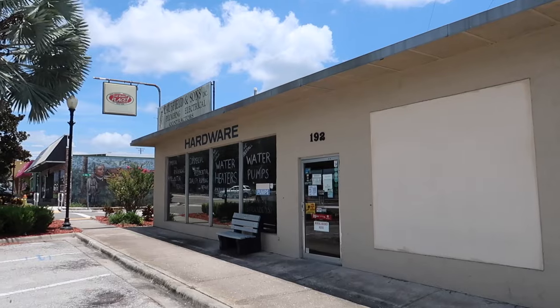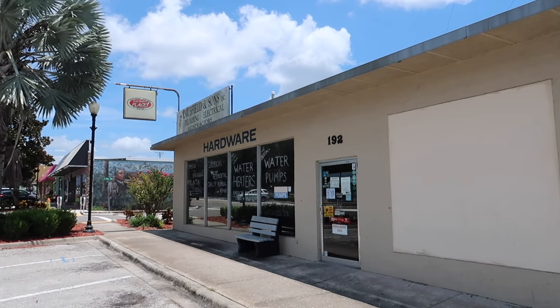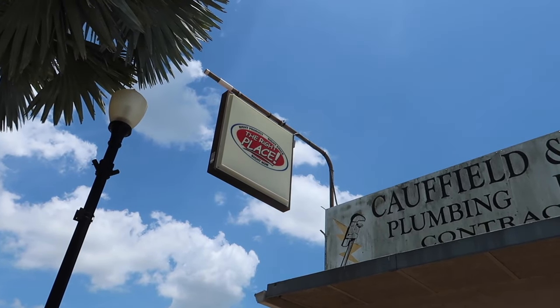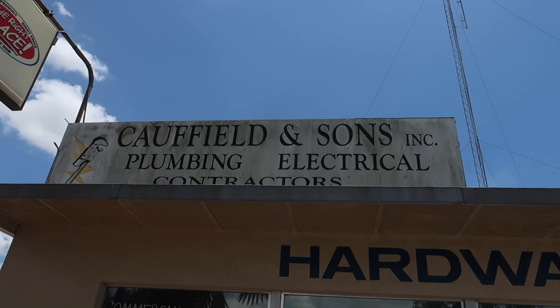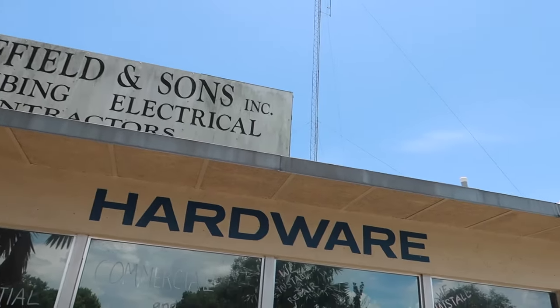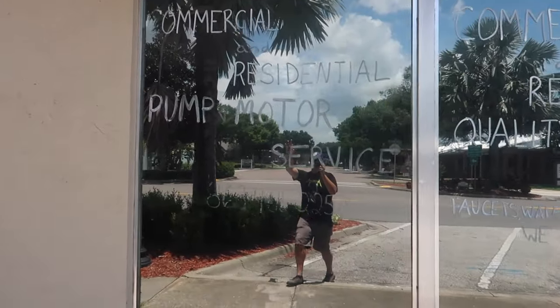It's a long shot too, it's like 2 minutes and 30 seconds. Check this out, that sign up there, that vintage sign says the right place in front of this hardware store. That's a pretty cool sign. Right product, right price, the right place, right now. It's a plumbing and electrical shop and hardware store. There I am. Hi. How's it going?